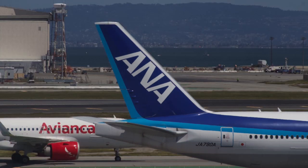I do like the design of it, very nice tail once again, and one of my favorite tails for an airline, especially ANA. ANA is my favorite international airline, and ANA does have a very nice cabin product, and once again, they do have a very nice tail.